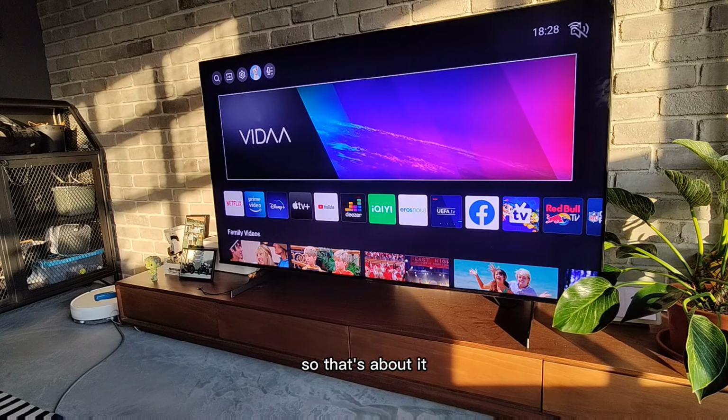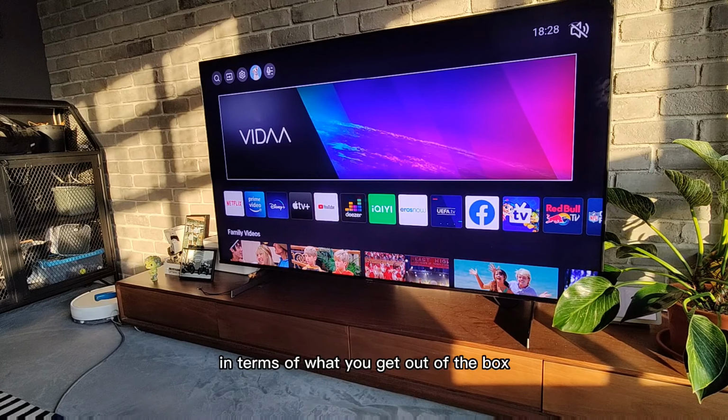So that's about it for everything about this TV. The verdict is, it is a good TV. It is very functional. In terms of the pricing and what you get out of the box, it is all really, really good.